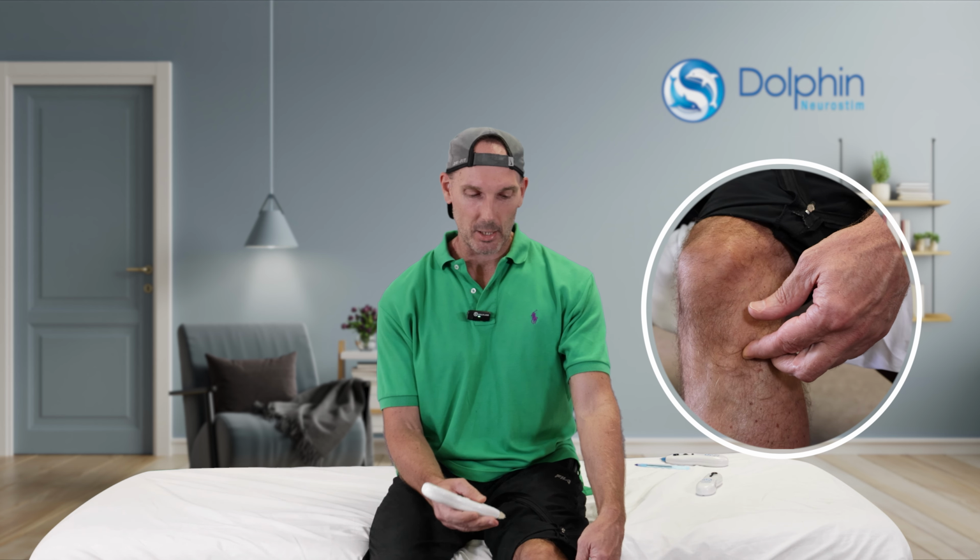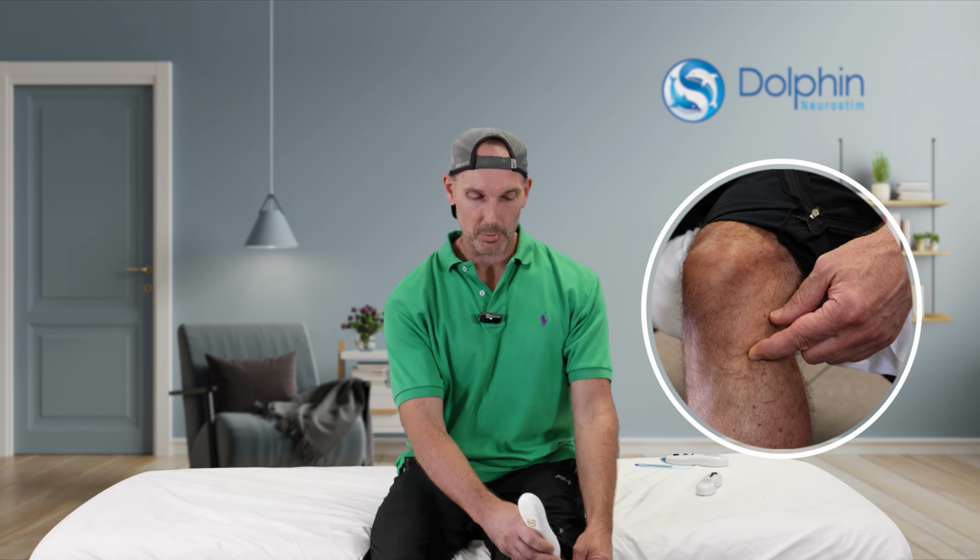Gallbladder 34 is easy to find. It's 4 fingers under your patella, 2 fingers laterally. You have a posterior and anterior portion of it, and you slide the Dolphin Neurostim unit up under the head of it, and you hold it for 30 to 60 seconds on both legs. Do this treatment 30 minutes after your workout, and you'll have little to no muscle soreness the next day.